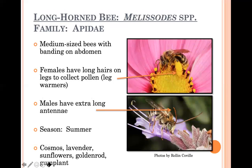Very cool. All right. So another bee in that same family is called Melissodes, or the longhorn bee. And these bees are out right now. They're on my sunflowers and my cosmos. You can see they're very hairy, kind of like a honeybee, about the size of a honeybee. The females have long hairs on their legs, so it looks like they're wearing chaps or leg warmers. So they're super furry, but the males have really long antennae. Male bees have the extra antennal segment, but on these, the segments are elongated, so it makes them look like they're wearing a pair of horns on their head. That's why we call them the longhorn bees.